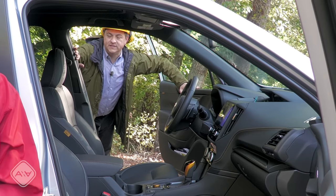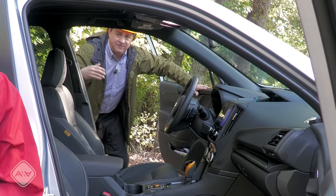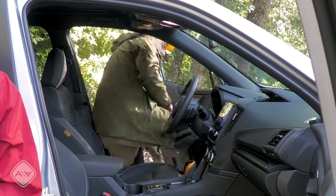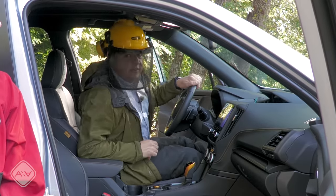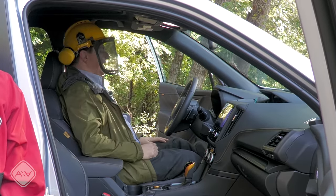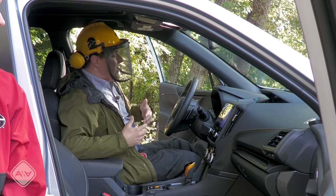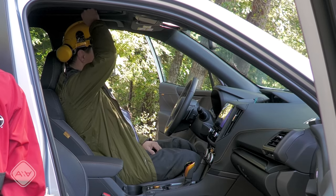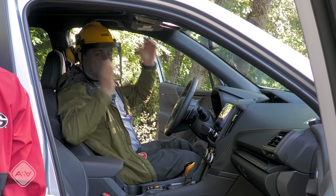One of the things I've always loved about the Forester is the boxy proportion. Even though this generation doesn't have the enormous greenhouse that we found in previous generation Foresters, it is still pretty tall inside, and you'll really notice that if for some reason you wanted to wear your chainsaw helmet right here as you're driving down the road. Or if you're in construction and you have to wear a hard hat all day long, you don't have to worry about accidentally keeping it on, hopping in and bopping yourself on the head, because I still have maybe about 3/4 of an inch of headroom left even with this helmet on.